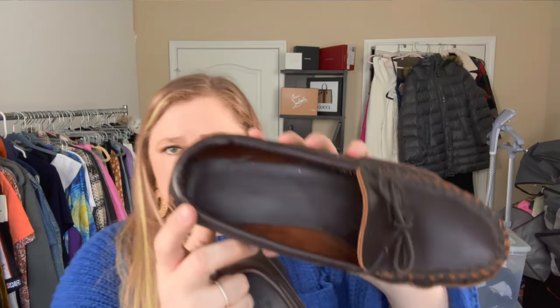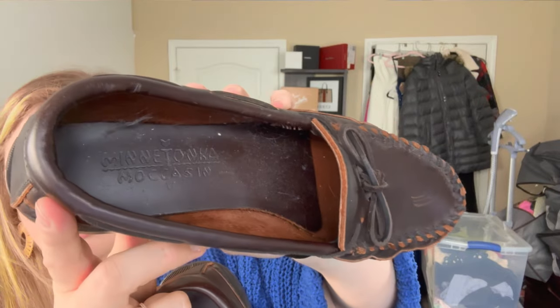First up is a pair of Minnetonka moccasins. I've sold Minnetonka a handful of times, but I've only sold their suede, fringe bootie moccasins, the ones they're known for. I've never sold a pair of, what are these, slip-on loafers. I don't think I've ever actually sold a regular Minnetonka leather piece before. So I thought it was interesting that I found these.